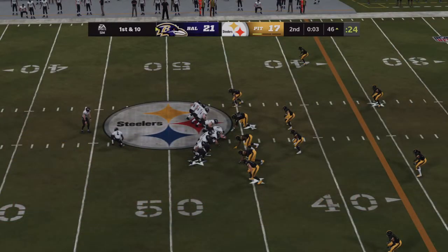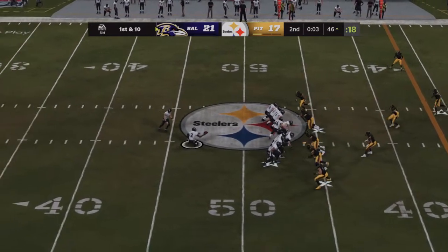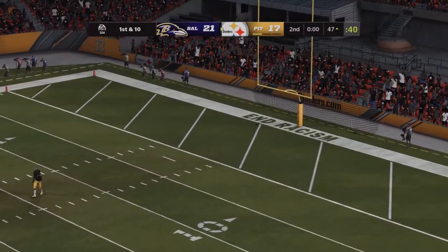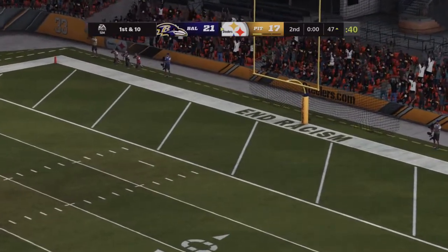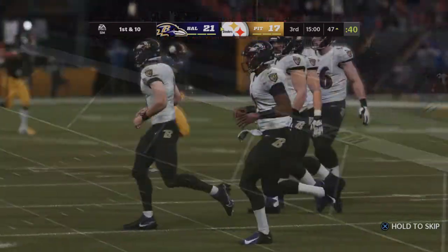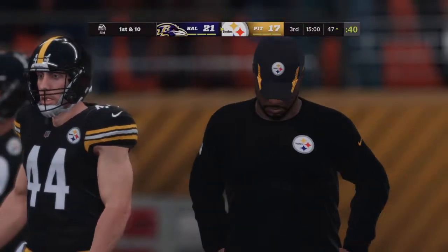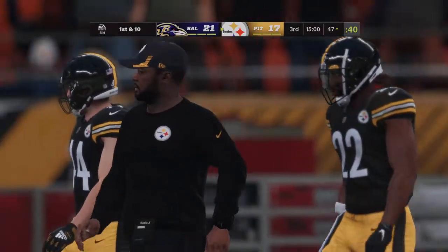Now Justin Tucker. He has hit from 61 in his career, so he has the leg for this. This was the old NFL record distance for decades, a 63-yard attempt. And I don't think this has the carry. It does not. It's no good. So that would have been something from that distance, but to no avail. Comes up empty as we have reached the intermission.